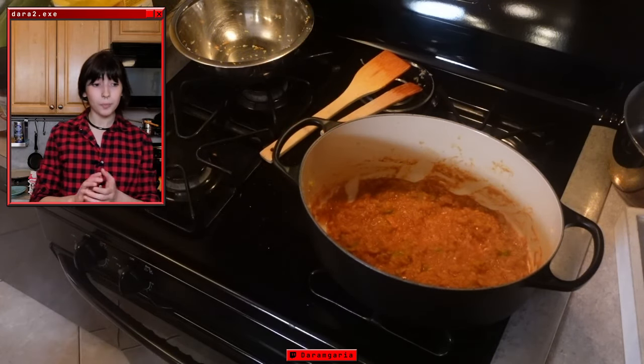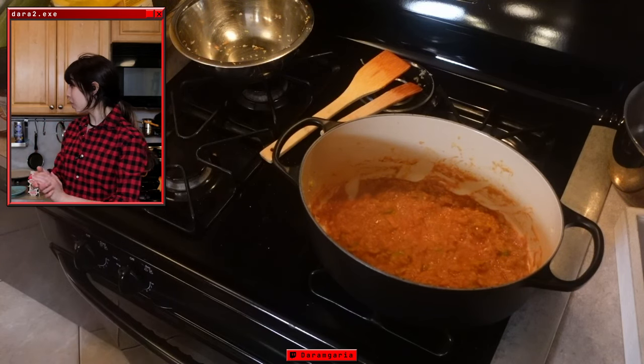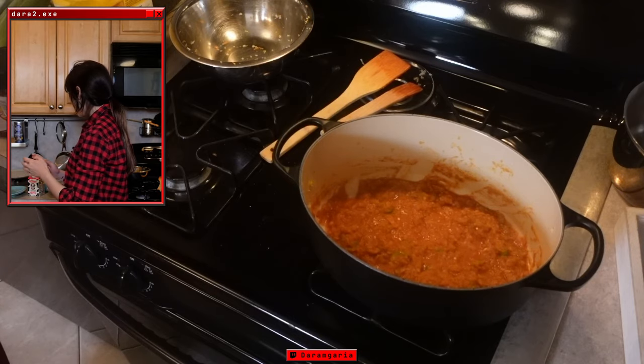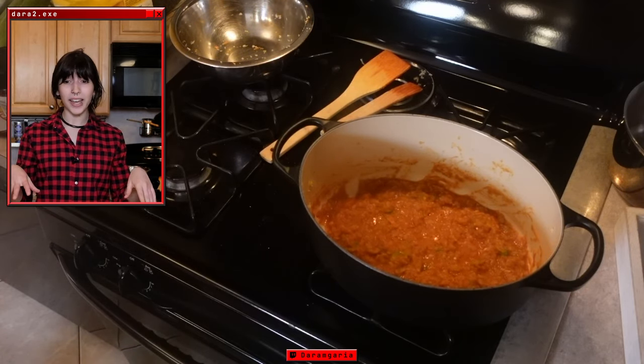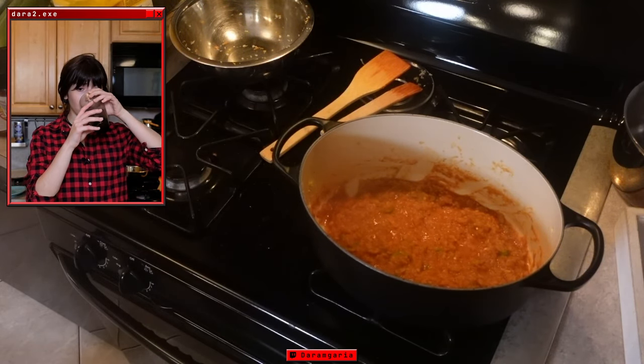So here's what we have to do. We're going to be poaching the chicken itself. We're going to be shucking the corn. We'll be cutting it up into coins as well. We'll be straining out the broth as well. We've got to make the cream biscuits. We have a lot to still get done ahead of us. Let me go ahead and have a nice little sip of water in the meantime.